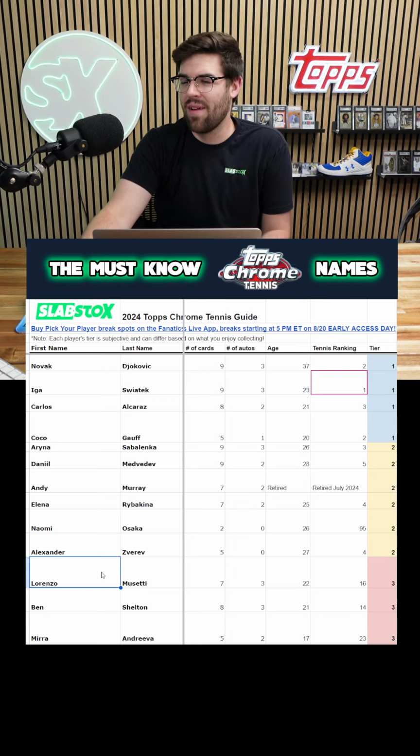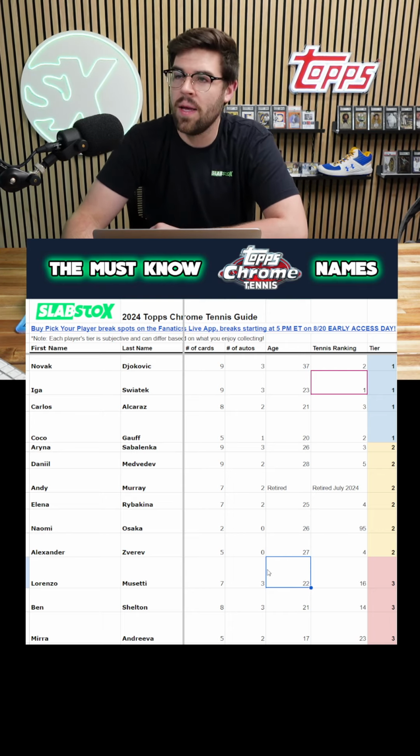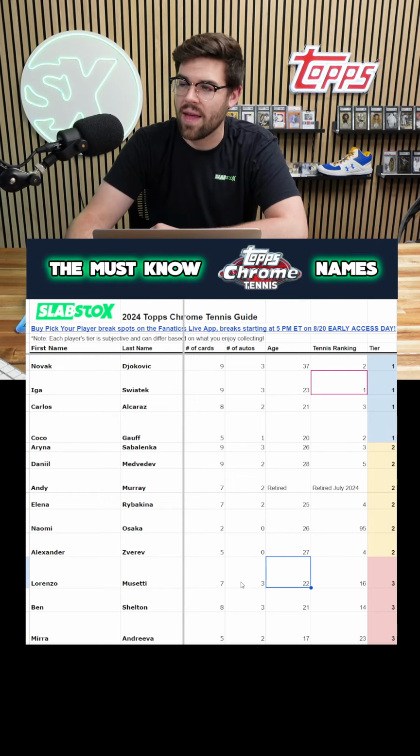All right, next up we have Lorenzo Musetti, who is one of the other best young men's players in the set. 22 years old, just won the bronze medal, made a deep run at Wimbledon as well, made the semifinal. Musetti is one that I think is going to command a lot of value out of the set, and we should be seeing his autographs at a decent rate.